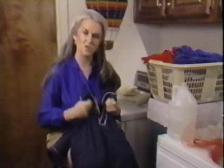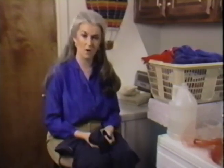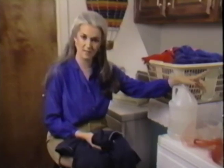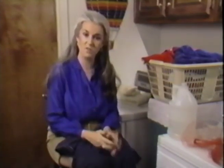Another thing you can do is that when you have dark colored clothes and you wash them all together, if you'll add a half a cup of vinegar to the rinse cycle, it will make the dark colors be nice and vibrant and eliminate most of the lint.